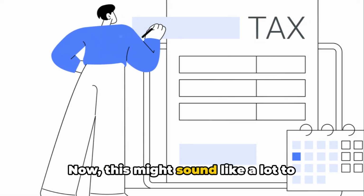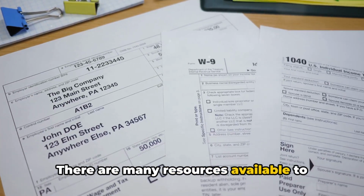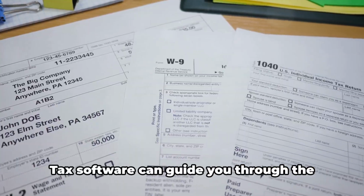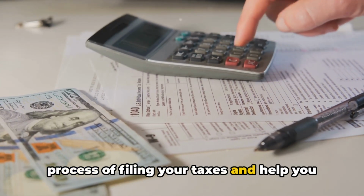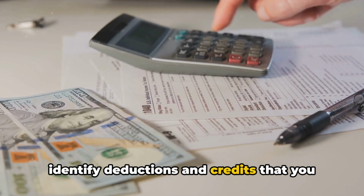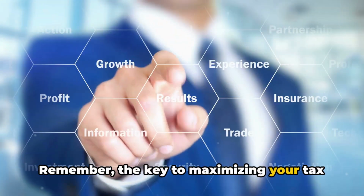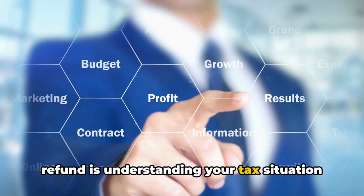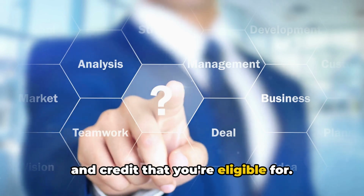Now, this might sound like a lot to manage, but don't worry. There are many resources available to help you navigate the tax landscape. Tax software can guide you through the process of filing your taxes and help you identify deductions and credits that you might not be aware of. Remember, the key to maximizing your tax refund is understanding your tax situation and taking advantage of every deduction and credit that you're eligible for.